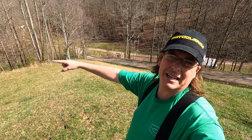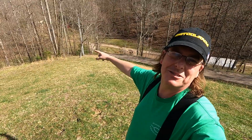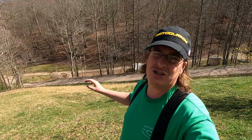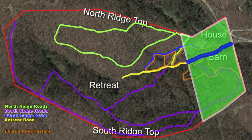When you turn, there's a split. It's tough to do backwards. So there's a split: you come up the driveway to the house, or you go up to the barn and the workshop. So on my deed, it shows an easement access that goes all the way back to that deed line, that property line where the 10 acres stops.